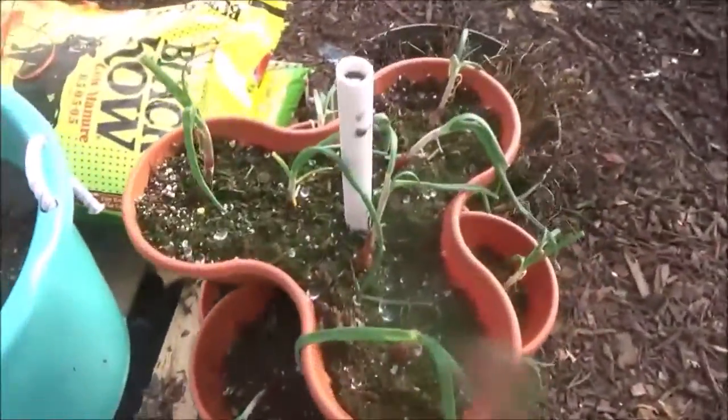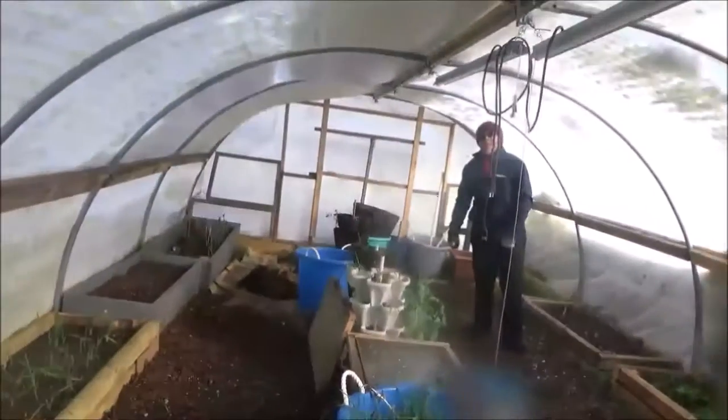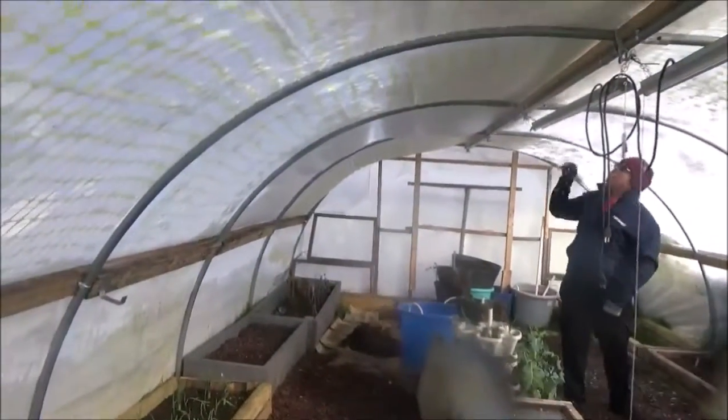Empty, empty. My son is still punching the ceiling after I asked him not to. Kids these days, right? And there you go, the result of punching the ceiling. He's punched a hole right through the plastic.